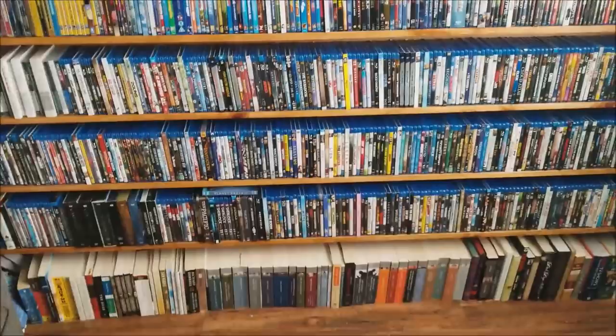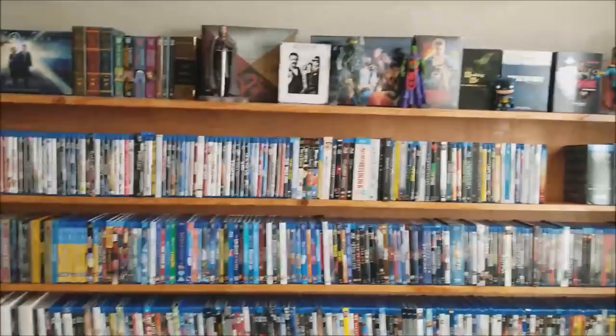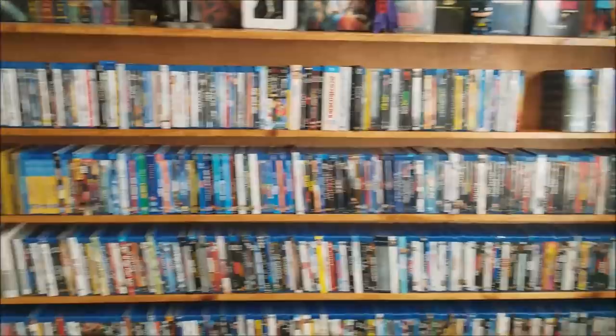I have a few things that are not here. Those are all my books down there. But that's pretty much my Blu-ray collection. All right, so thank you all for checking this out. This is my complete Blu-ray collection. I have more coming in as we speak, but this is what I have at the moment.